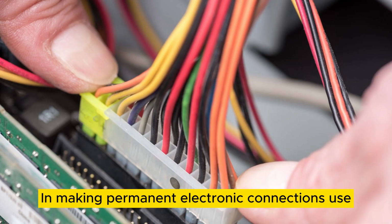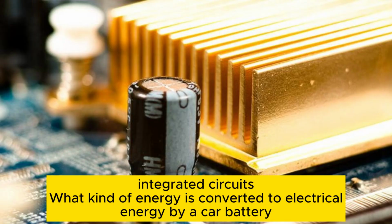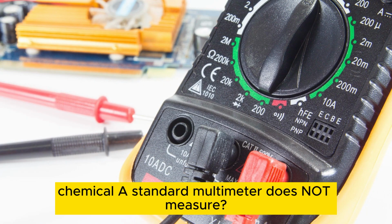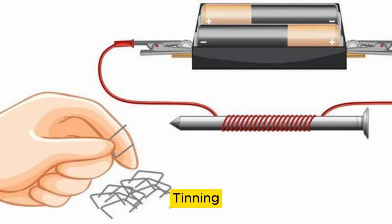$3.60. In making permanent electronic connections, use a soldering iron. Silicon chips are used primarily in integrated circuits. What kind of energy is converted to electrical energy by a car battery? Chemical. A standard multimeter does not measure frequency. When wire conductors are coated with solder, the process is called tinning.